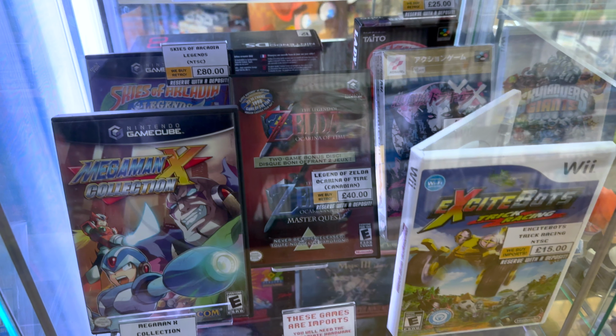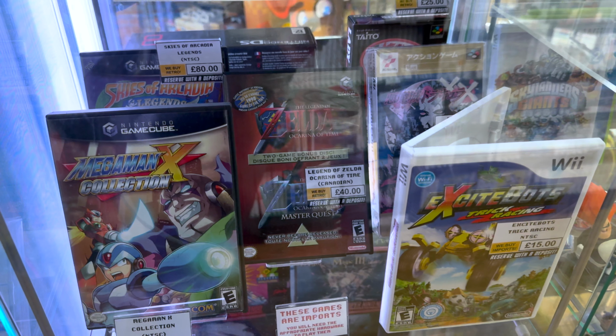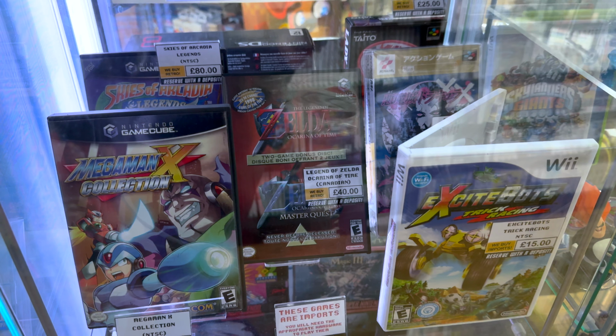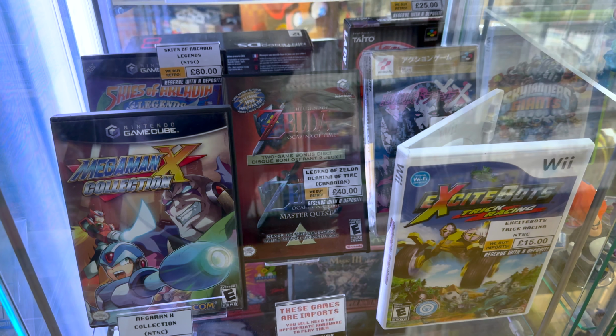And on this next shelf up, we actually had Excitebots: Trick Racing, which I really wish I would have picked up. It was only 15 quid as well. I don't know how I managed to miss that, but it's a game I've always wanted because it just looks so much fun, and I was a massive fan of Excite Truck as well, so I really wanted to experience the sequel that we never got in the UK, annoyingly.